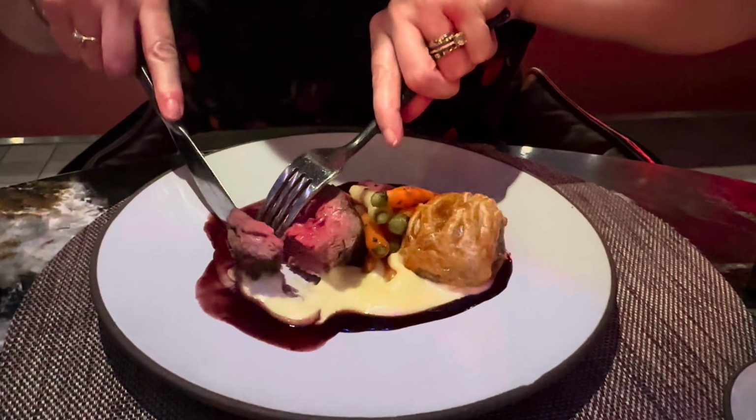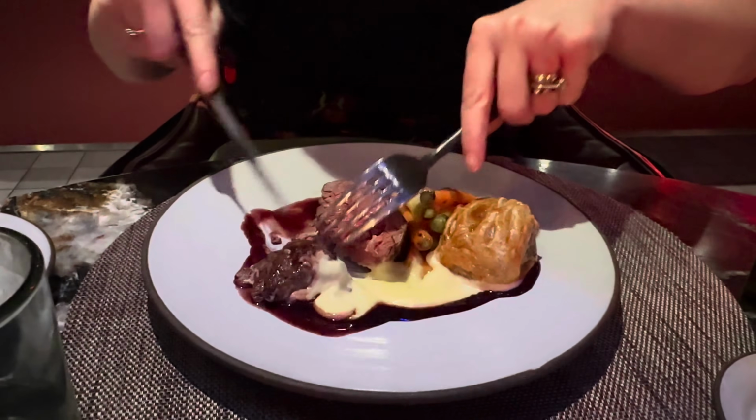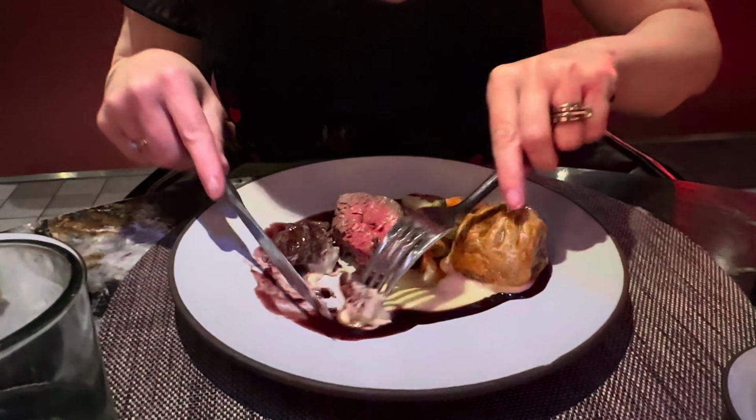Do you know what I'd have on that next time? What? Risotto. I think that with a side of risotto. Oh my God. But have it, a side portion size, maybe.